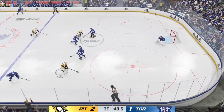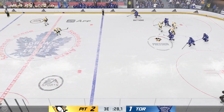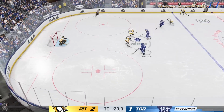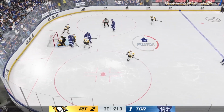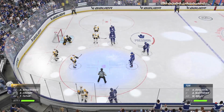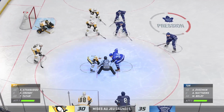Pittsburgh's ready to go on the attack. Split feed. And the traffic jam in front blocks the shot. Quick pass to Corriano. Oh, tremendous reflexes with the pad. What a stop by Jari. The net is empty. A big draw here looking inside the offensive end.